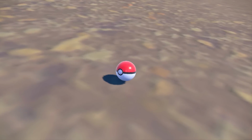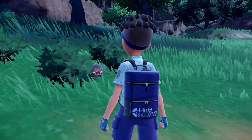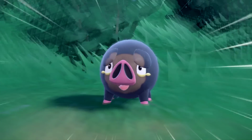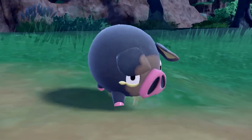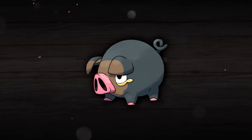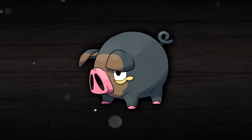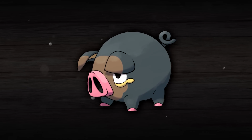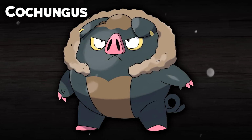Okay, so getting into the Pokemon now, where would we start if not with Lechonk? Lechonk has taken the internet by storm and has captured the hearts of Pokemon fans all over the world. So designing an evolution for this little guy is going to be a tall task, but what I and DarknWindie have ultimately come up with, I think is pretty good. Ladies and gentlemen, boys and girls, it is my honor to introduce you to Cochungus, the big hog Pokemon.